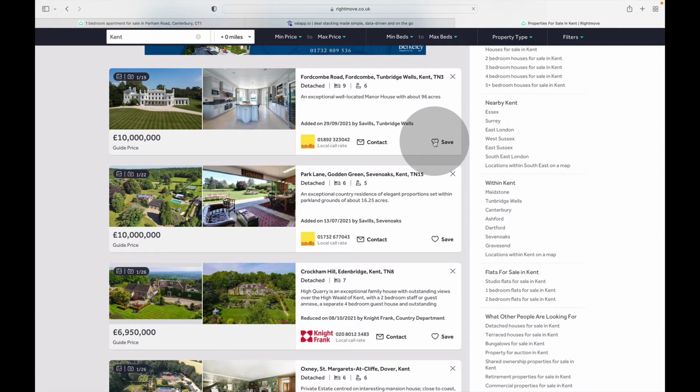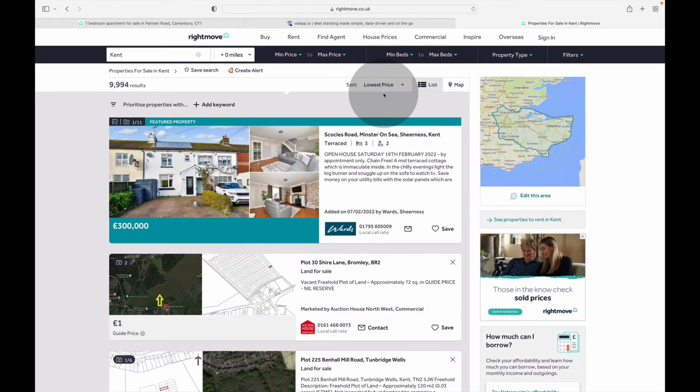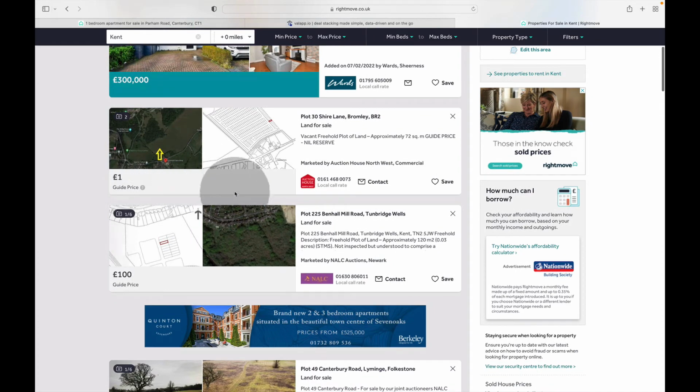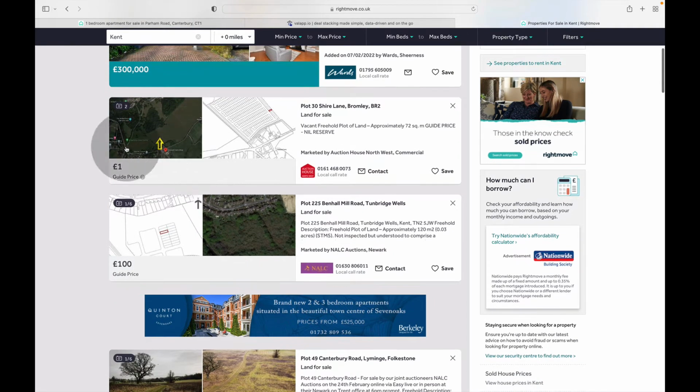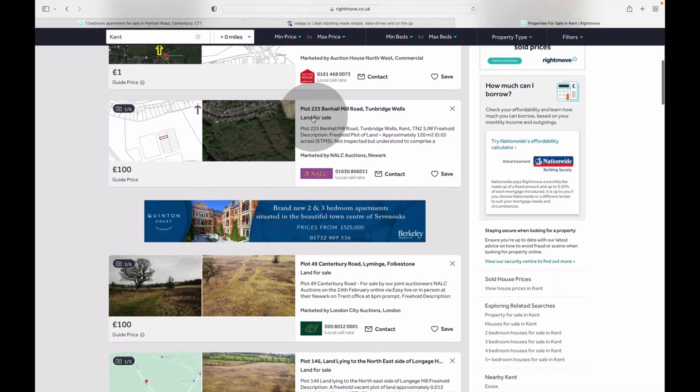So what do you do for your sub £50,000 search? You list by lowest price, then it will show you the list from the bottom. Ignore this one at the top. It's a featured property, so the agents probably paid a bit of money to highlight this property to you, but this is more what we're looking for. So this is £1. It's a plot. It's unlikely to be developable, so we ignore that one.